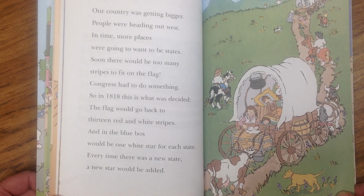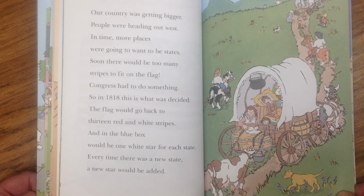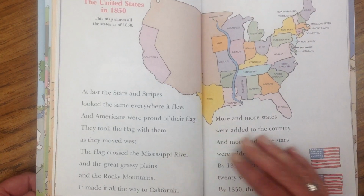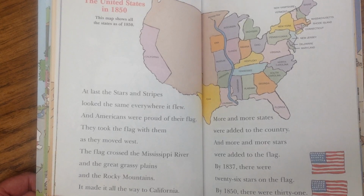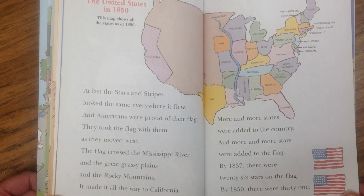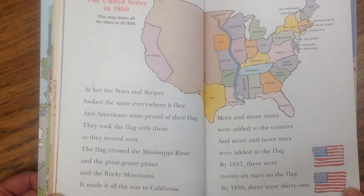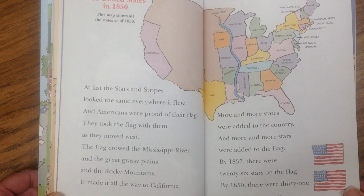The flag would go back to 13 red and white stripes, and in the blue box would be 1 star, 1 white star for each state. Every time there was a new state, a new star would be added. At last, the stars and stripes looked the same everywhere it flew. And Americans were proud of their flag. They took the flag with them as they moved west. They crossed the Mississippi River and the great grassy plains and the Rocky Mountains. It made it all the way to California.